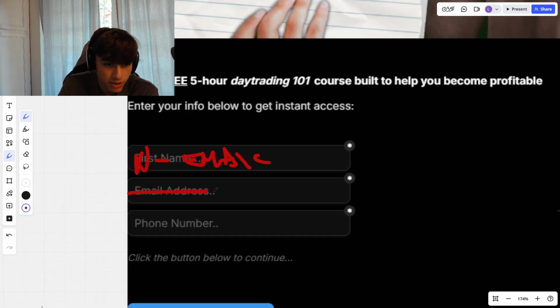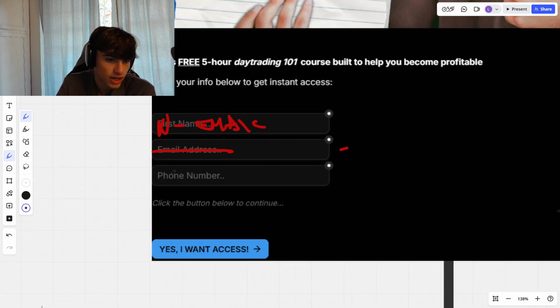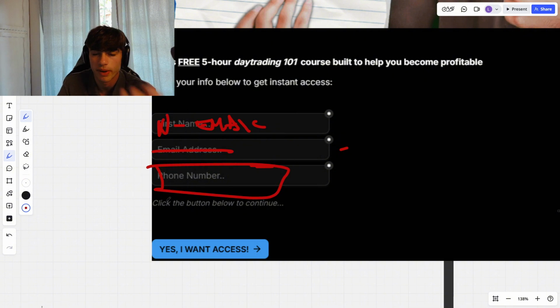They ask you for the email address so that they can start sending you emails, and you basically get into their email flow where they either try to sell you the higher ticket offer to watch the VSL, to watch the content, or they try to get you in his free course, and obviously the phone number so that the dialer and the setters can hit you up and try to book the lead on a call.